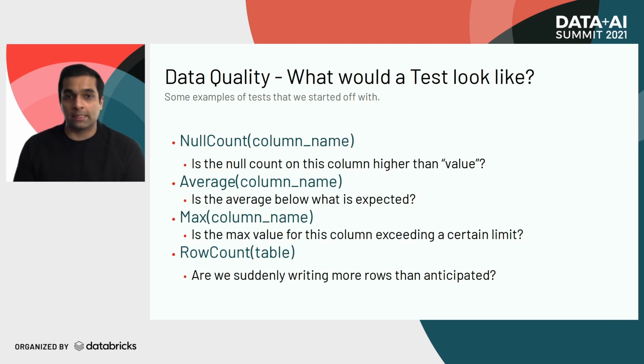So what would a test in this case look like? Some of the examples we started off with are things like null count. Let's say you're checking whether the null count in a column is suddenly higher than a certain value. Is the average below or higher than what is expected? Let's say the max value for a certain column is suddenly higher. Say somebody puts 10 feet for a height for a human, which is an anomaly in this case. And even a row count, let's say we're suddenly writing more rows than anticipated. It might indicate a skew or some other problem.